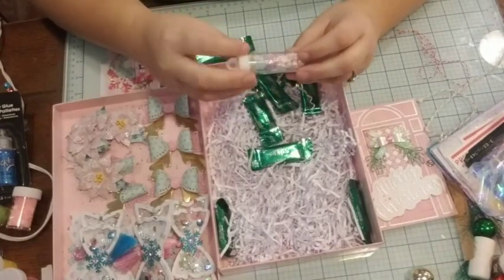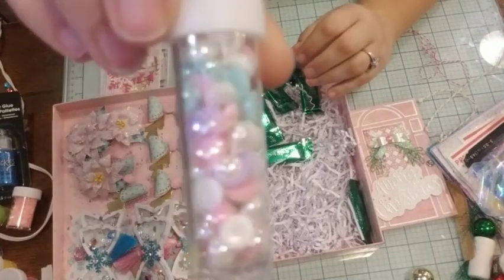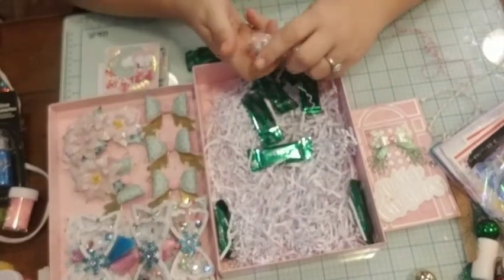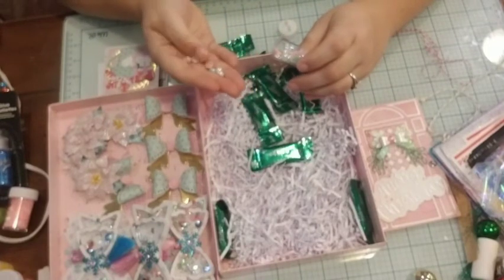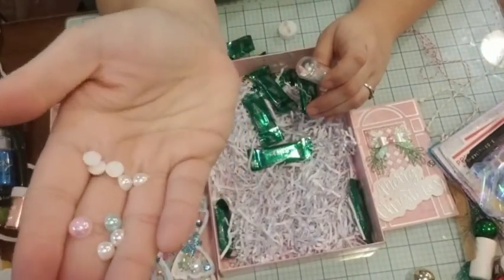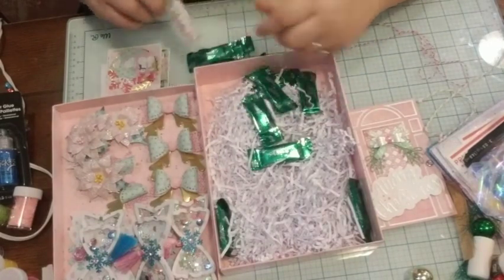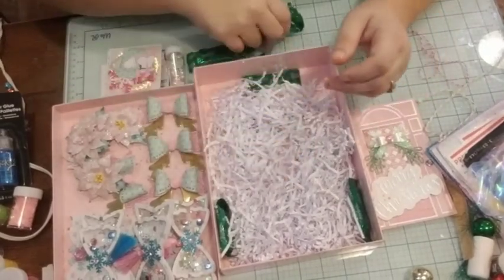And then she gifted me some flat back and pastels, which are gorgeous. I don't have anything like that. They're like the pastel pearlized. Is that how the word is? And some more goodies. Look at them. Look how gorgeous this is and yumminess.